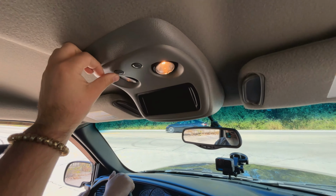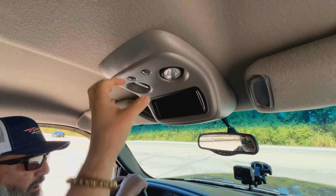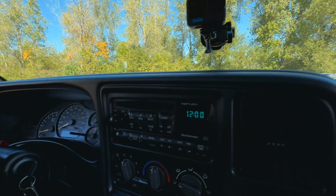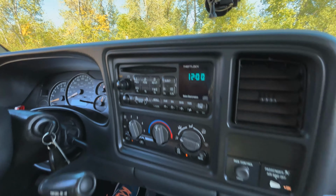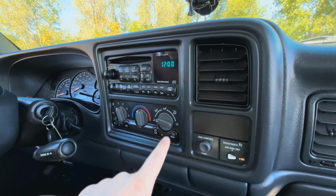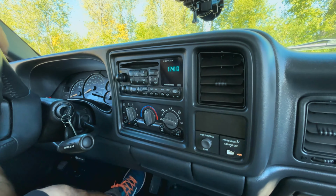Power locks, power windows. Dome lights up here that work, because of course they do. Why wouldn't they? It's only got 34,000 miles on it. Everything works. You've got a nice radio that reminds me of the inside of my Camaro. Very early 2000s GM over here with all your HVAC controls and your radio and all that good jazz.